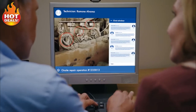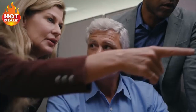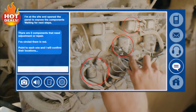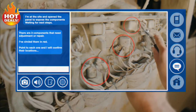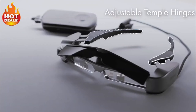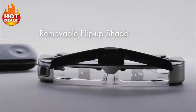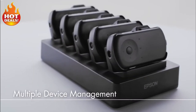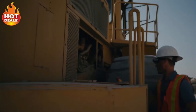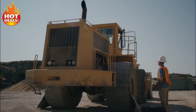Epson Moverio Smart Glasses with silicon OLED technology allow your experts to collaborate across the world, reducing the cost and time of critical maintenance. Designed for multiple users out in the real world, with better wearability, adaptable to variable environments, and made with the highest quality parts. From a leading manufacturer of augmented reality glasses, the Epson Moverio BT350, now available for your workforce.